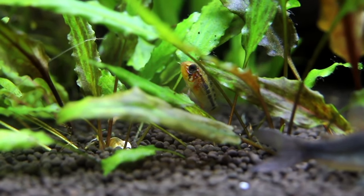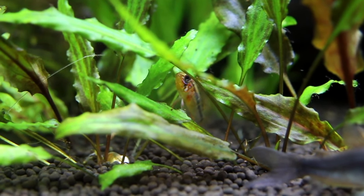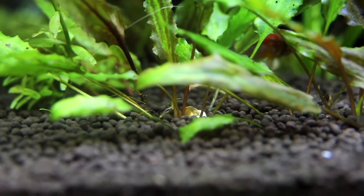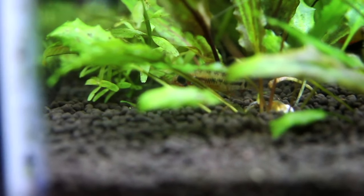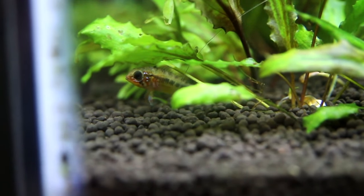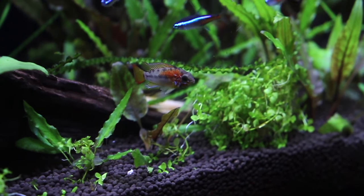shrimp, mysis, mosquito larvae, are going to be better foods, but I don't know how many people actually have the time to do that, but these are fish that will take pellets, and a nutritionally balanced pellet is usually a good food, and I haven't had any trouble with that. But occasionally I will throw little bits of frozen food in there for them.